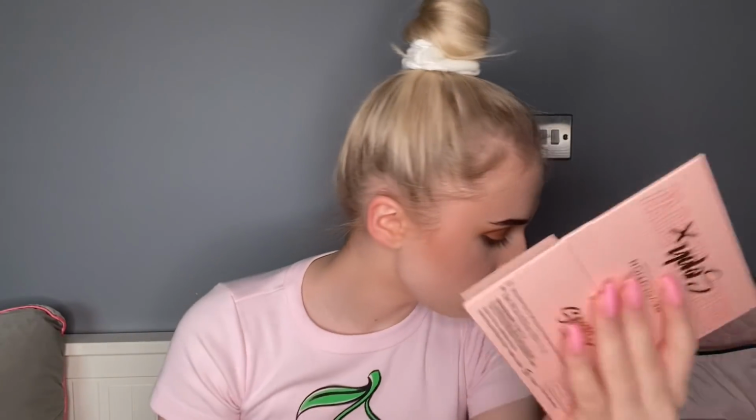Okay, so now I'm gonna do the glow on the inner corner and brow bone. I'm gonna use just a semi-fluffy brush. I've been enjoying doing that lately. I'm gonna mix these two together again and just go on the inner corner. Actually, I'm not gonna tap it off. I'm just gonna pile it on.